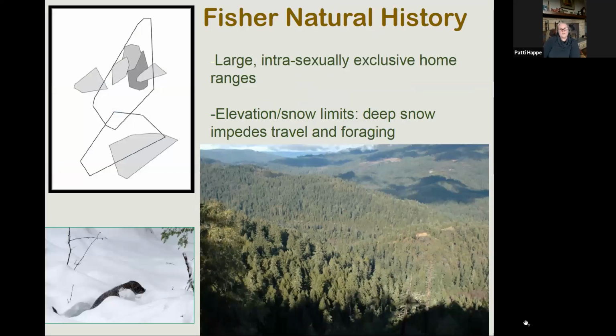For their size, they have really large home ranges. A female fisher in our area has a 25 square kilometer home range, about 3 square miles. This graphic shows the home ranges of some fishers in California, and the smaller polygons are female home ranges. You can see that they're adjacent to each other, but they don't really overlap much. The male's home ranges are about 3 times that size, and typically a male home range will overlap several females. Next slide, please.